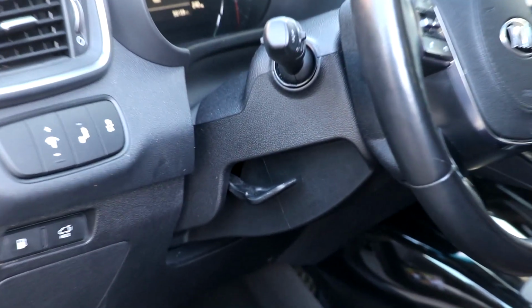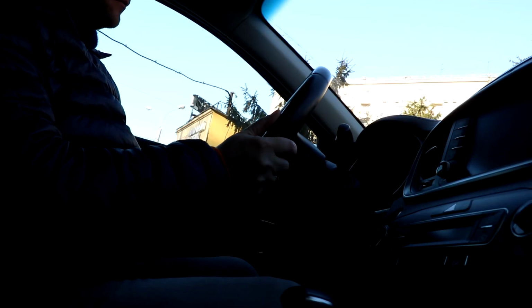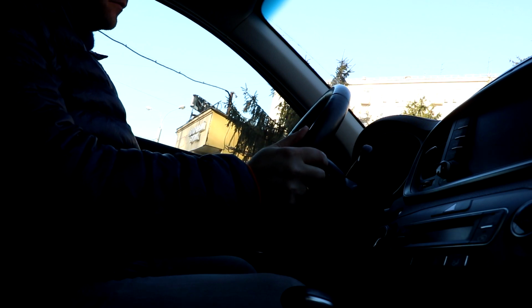On the steering column, you have a lever which, if you loosen, allows you to adjust the steering wheel up and down and forwards and backwards, so it's easy to get into a comfortable position.